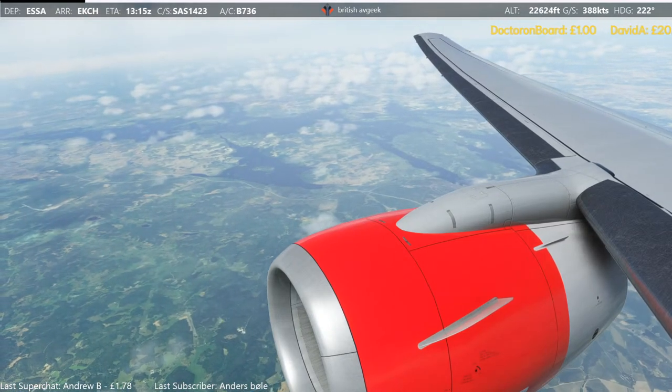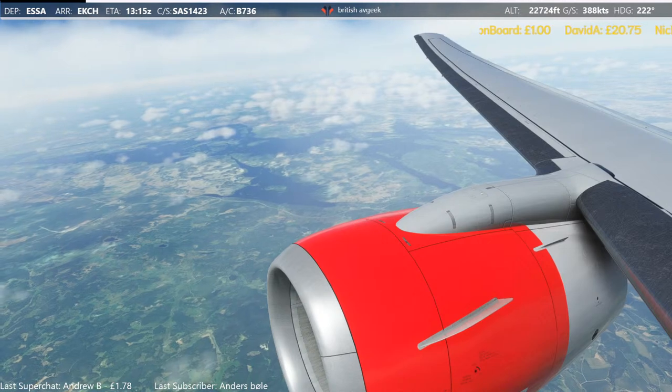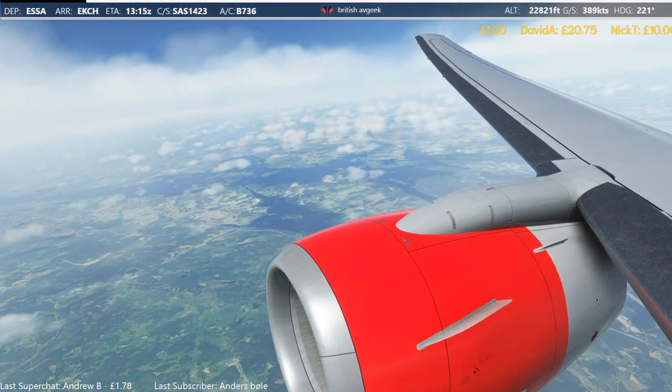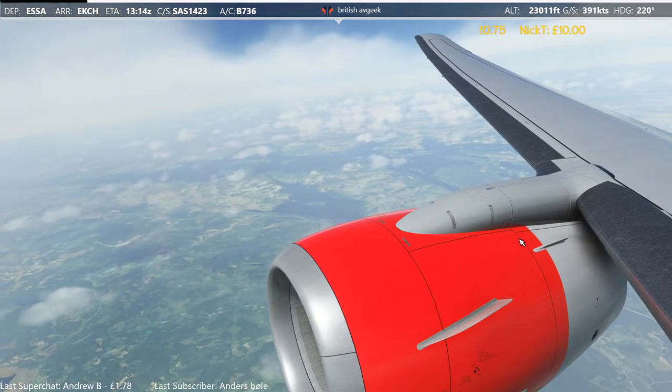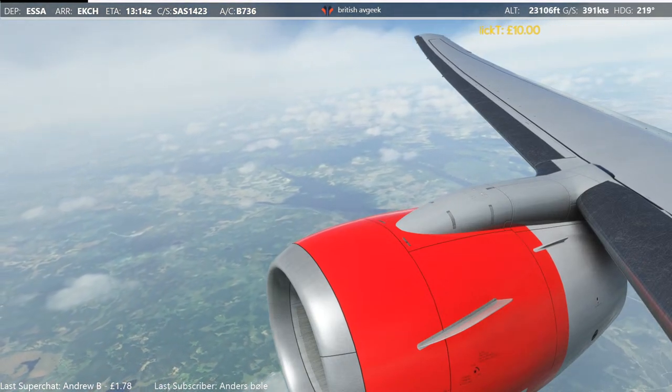Don't forget, as David's saying, he's trying to control the entire flow of all the aeroplanes. There's 11 of us flying this route today. So we've got to bear that in mind. He's trying to manage, like David was saying, the flow of all the aircraft.